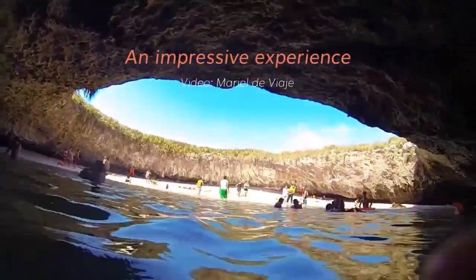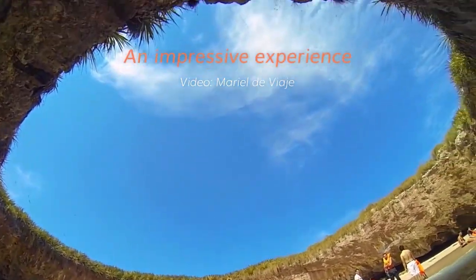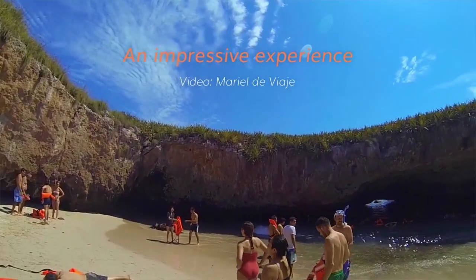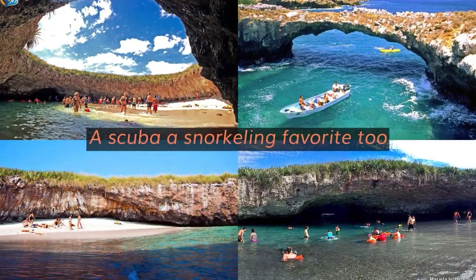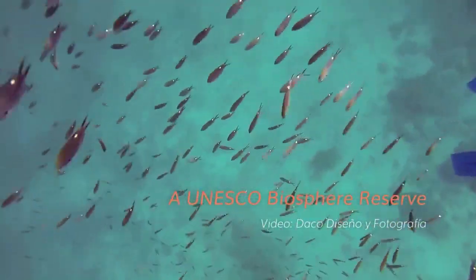Found approximately 22 miles, 34 kilometers, west of the Mexican city of Puerto Vallarta, the Hidden Beach will make you feel like you've stumbled onto the set of a fantasy movie. With its white sand cavern and turquoise waters rushing in, this hidden gem is perfect for a romantic couple's getaway.